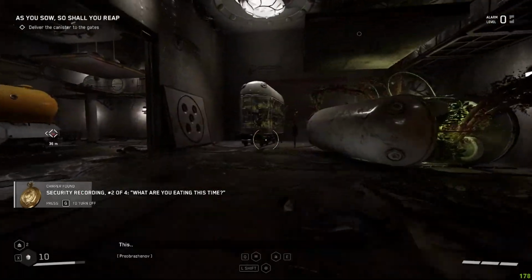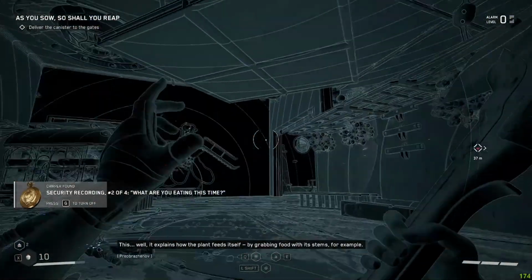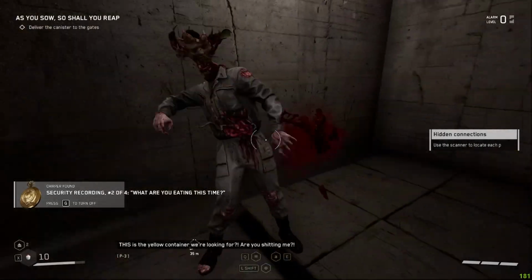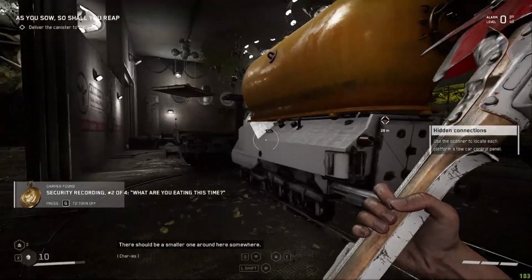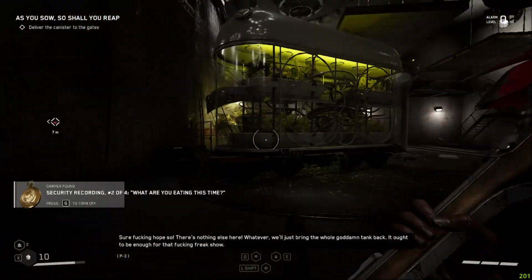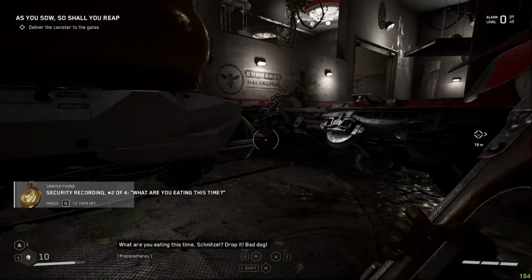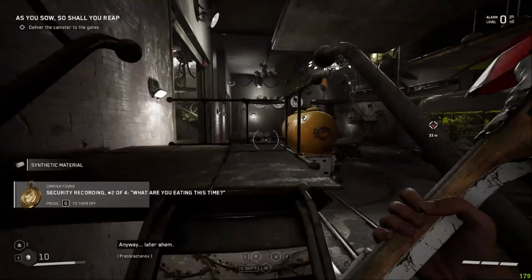This, well, it explains how the plant feeds itself. By grabbing food with its stems, for example. Just a sec. This is the yellow cylinder we're looking for? Are you shitting me? There should be a smaller one around here somewhere. Sure fucking hope so. There's nothing else here. Whatever. We'll just bring the whole goddamn tank back. It ought to be enough for that fucking freak show. Indeed. You eating this time, Schnitzel? Drop it. Bad dog. Anyway. Later.